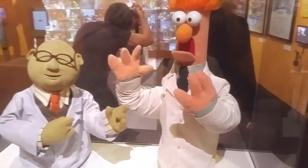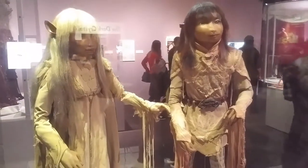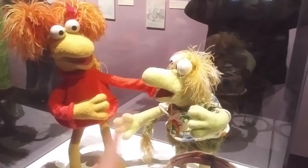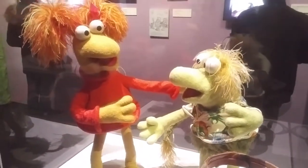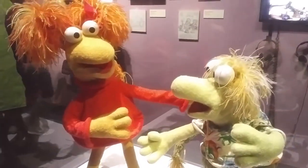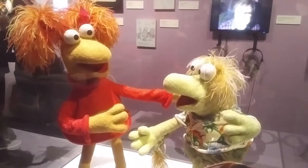And they have these two guys too. And all these puppets are actually on loan from the Museum of the Moving Image. It's Scooter. I have to admit, I've never seen Dark Crystal, but these are the two puppets from Dark Crystal. They look pretty cool. The two puppets from Fraggle Rock. I've never seen it, but it's still pretty cool to see. Man, I'm really lacking in the puppet movie department. Have you seen it? What is it called? Fraggle Rock? No? I think it's a show.